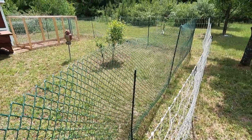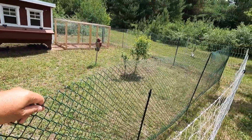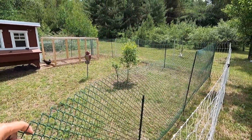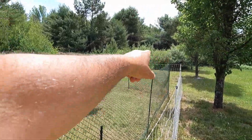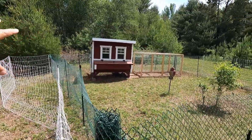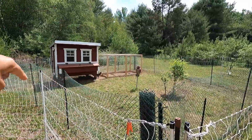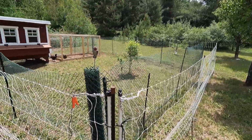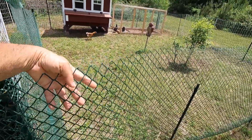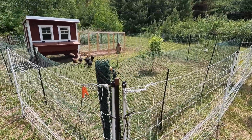So this is how I did it, guys. I bought 2 rows of 50 foot each plastic fencing like this, 4 feet high, and then I bought maybe about 14 T-posts, and I put them obviously at each corner and in between. And yeah, I figured this is about maybe 85 feet total that I used, and it came out pretty good. Right now the chickens are having a hard time going through this. They can't.